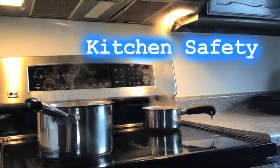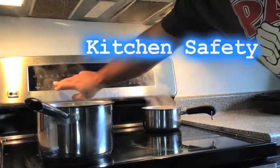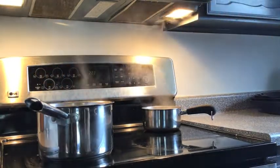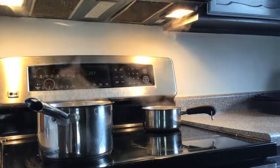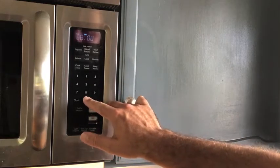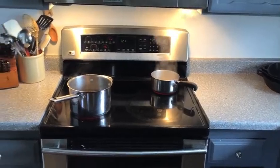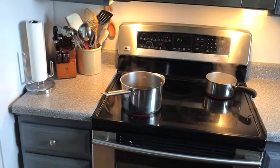Kitchen safety is important as most house fires begin in the kitchen. Don't leave this room if either the oven or the stovetop is on. If you must leave, turn everything off first. If you are simmering, baking, or roasting something, it's easy to get sidetracked and forget. Set timers that will remind you that something is in the oven. Of course, keep anything flammable away from the oven, like pot holders, towels, and napkins.